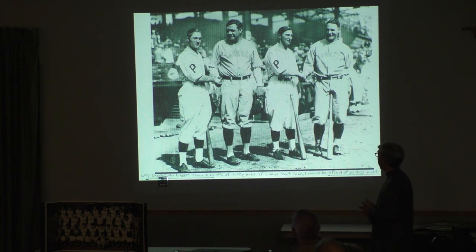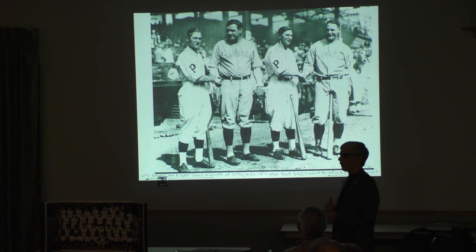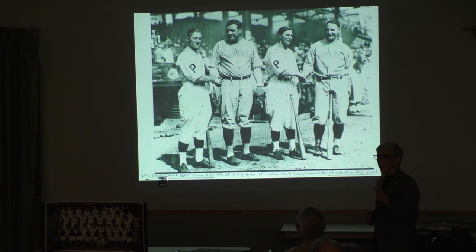I find it interesting that in baseball, you have to be out of baseball for 5 years before you're considered for induction in the Hall of Fame. That's been waived for a number of players, but only two players have been voted in prior to the 5-year waiting period. That is Roberto Clemente and Lou Gehrig.